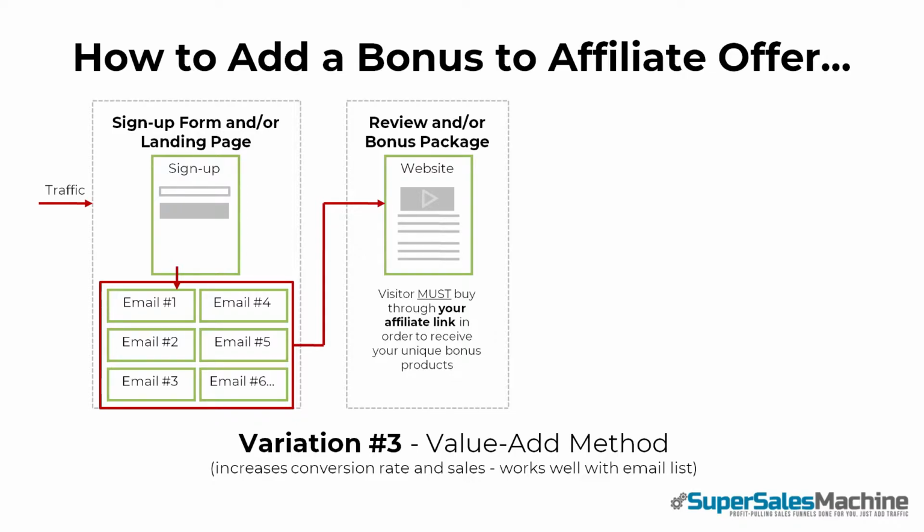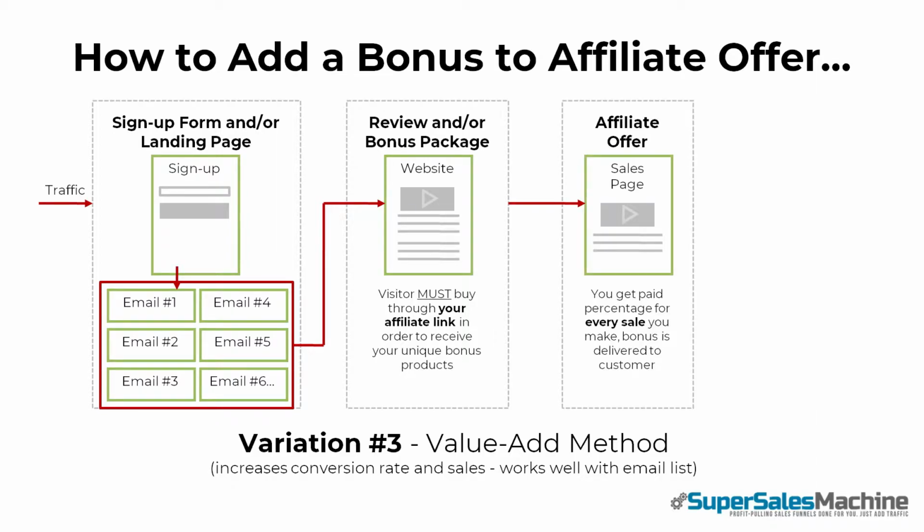On this page, you go into more detail about what the product is, you review it and offer a bonus package for buying through your affiliate link. Then when a visitor clicks a text link or a button on your page, they are redirected to the affiliate sales page where they make a purchase. Depending on what affiliate network you're using, the bonus can be delivered automatically when the sale is made. However, if that option isn't available, you can do this manually.